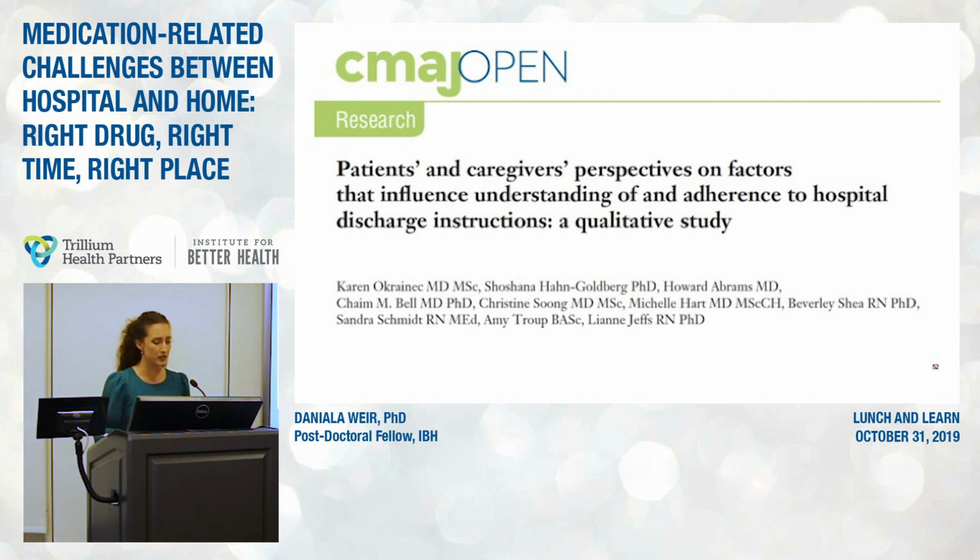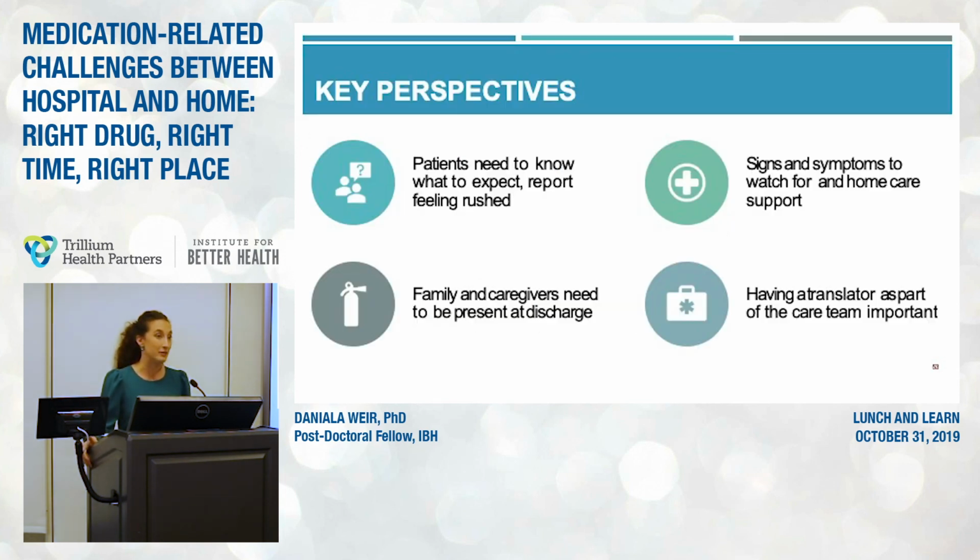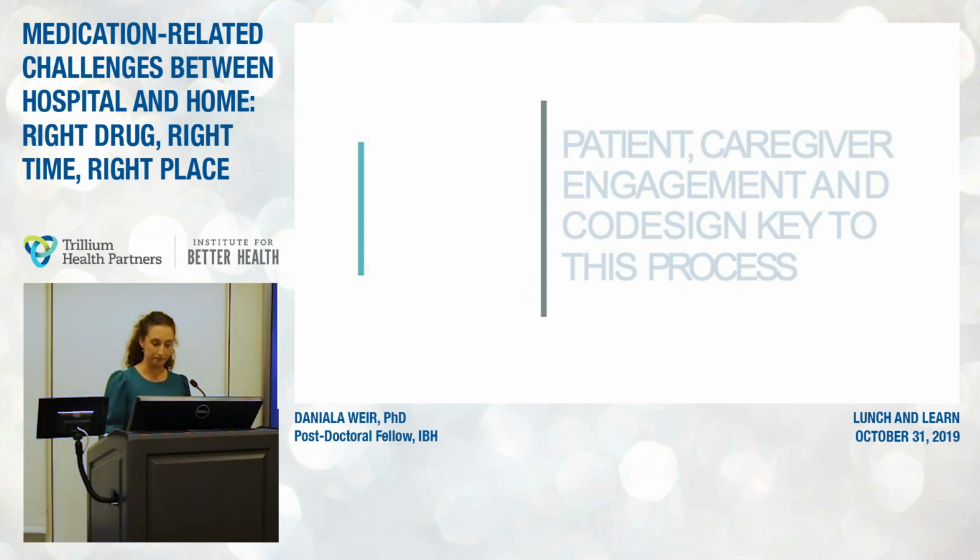So this study was conducted by Susan Okranik and her colleagues over at University Health Network, and they evaluated patient and caregiver perspectives on what influences the understanding of and adherence to hospital discharge instructions. Key perspectives from this study included patients needing to know what to expect following discharge, and they reported feeling rushed and wanting to know what signs and symptoms they should be looking for when they go home, in addition to adequate home care and support. And families and caregivers expressed the desire to be present at discharge, as well as the importance of potentially having a translator on the care team.